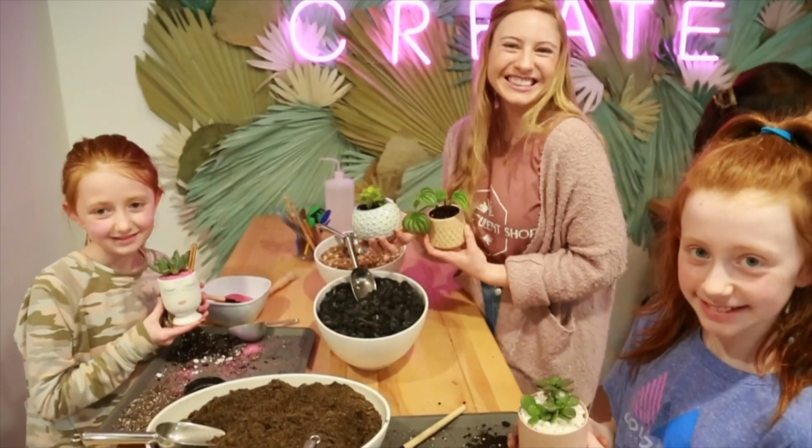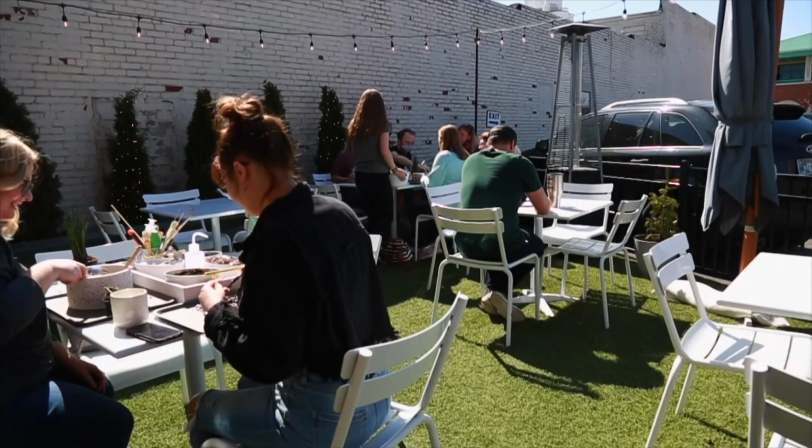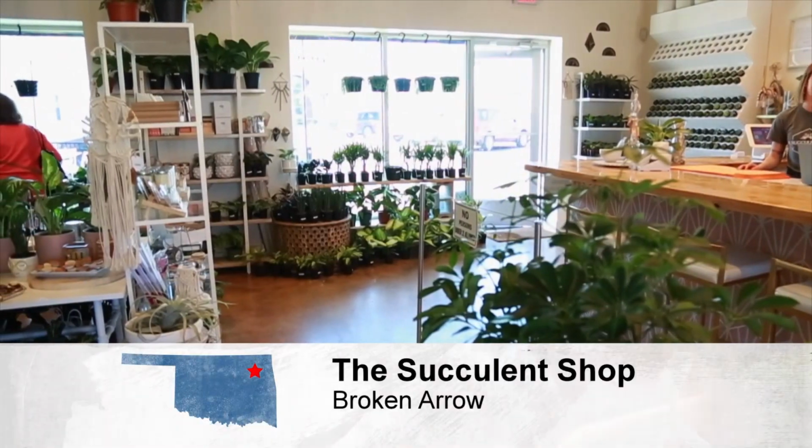We are celebrating my sister's birthday today. This is our first time to be together as mom and sisters and family together in several months. We love plants. And it's just a good, fun thing to do. It's a beautiful day. That's our main goal. What it comes down to is we just want to make someone's day with a plant.